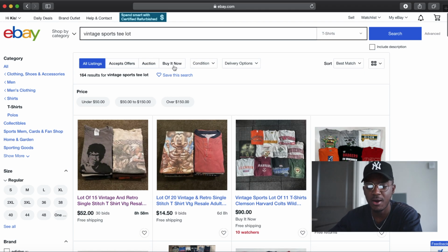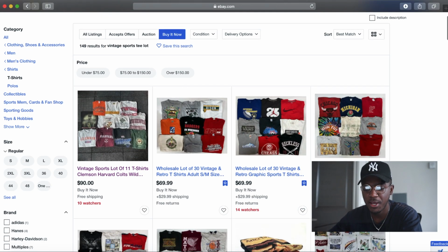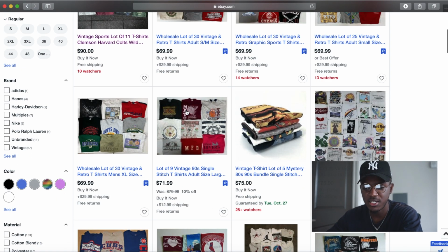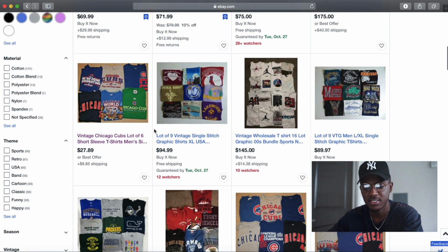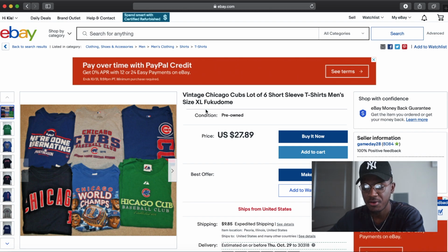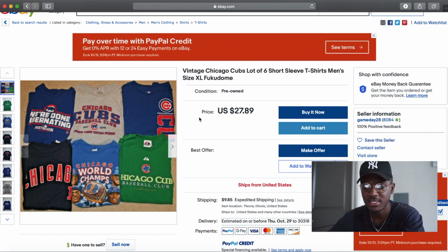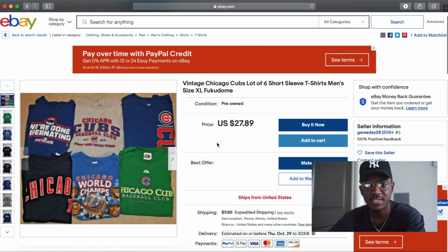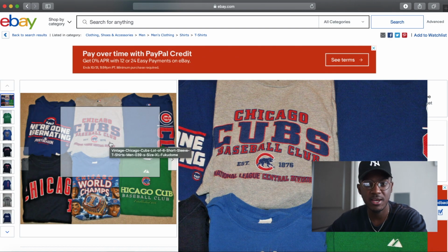Usually what I would do is I would do buy it now. And then I want to know what some of the prices are. So now you start to scroll, you start to look, what's interesting, what seems like a good deal, for instance, like this, right? There's 6 t-shirts, XL, for $27.89. And now when you look at it, you're probably like, man, I don't like all these tees. Well, that gives you another opportunity, because if you like 4 out of these tees, you're spending 30 bucks, which for some places nowadays, you can't even get 1 t-shirt for $30. So now you're spending about 30 bucks on 6 tees.